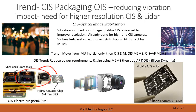Another trend that is related to CMOS imaging and infrared sensors is the use of optical image stabilization. This reduces the impact of vibrations and impact on image clarity. Without OIS or optical image stabilization, you'll get blurry pictures. Now, the traditional technique that's been used initially, particularly with smartphones, was just monitoring motion using inertial sensors and software. This has been enhanced with an actual optical image stabilization module that's electromagnetic. It's shown on the bottom left.